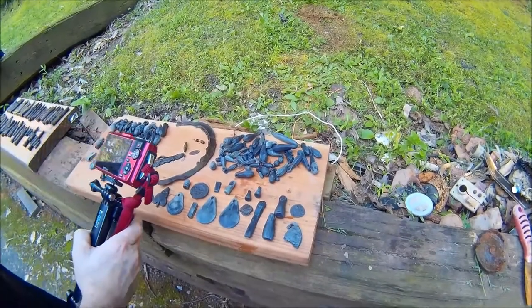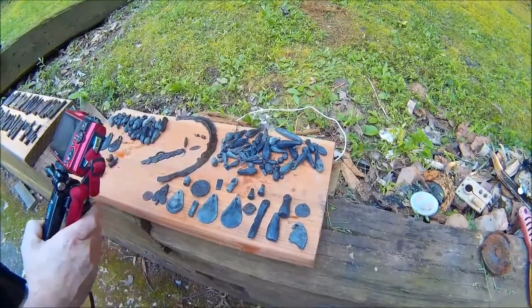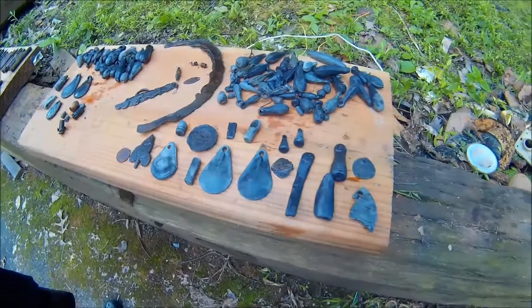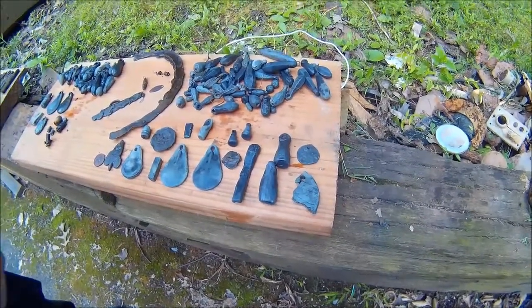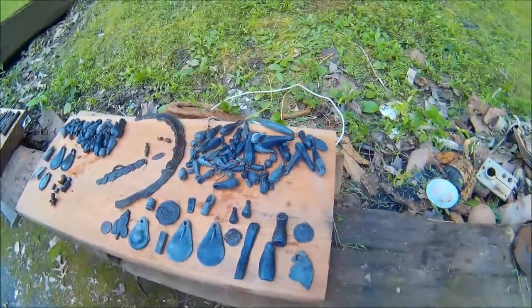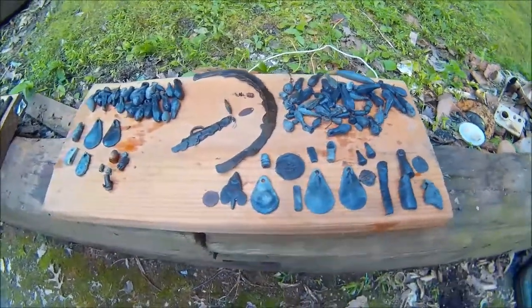But he did find the bullets. Yes. We believe that's Civil War era. So that may be his very first Civil War bullet underwater. And he found a penny too. Wheat penny. 1951. Very nice. So all in all, it was a good day. We spent a few hours doing all this.